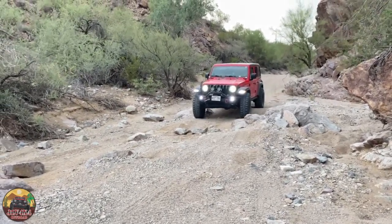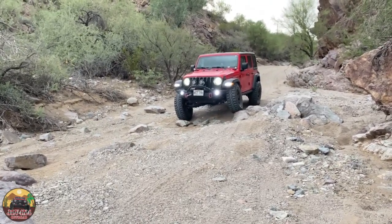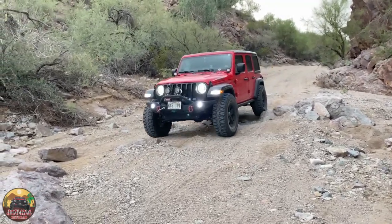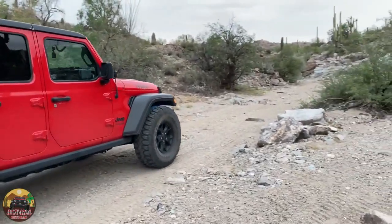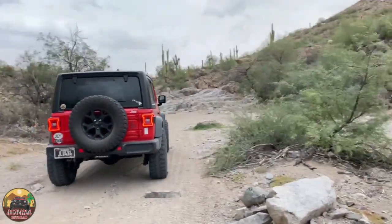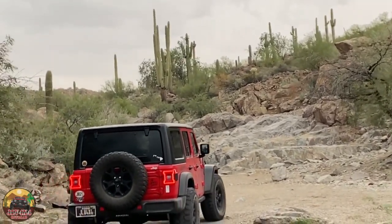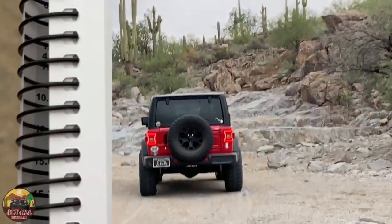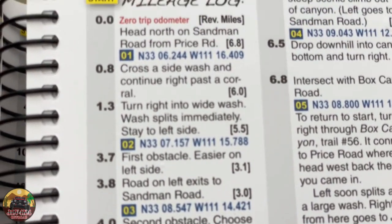So it looks like from here, the obstacle part is about to start. The road is getting rockier. This part is nothing, but wait till you see the next part. See that part? Yeah, that's an obstacle right there. Alright, let's see if we can handle it. 3.7 mile, first obstacle, easier on left side.